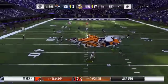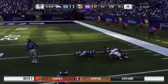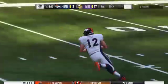They go play action here on 1st down. A battle for it here, and this will be caught. And a nice gain of 21 yards.